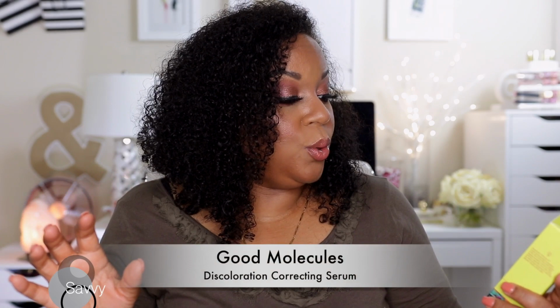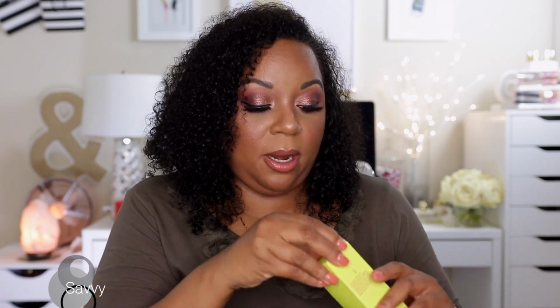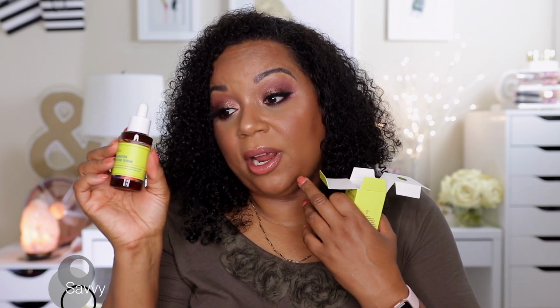This is how this was sent to me. I'm on the Good Molecules PR list, and they sent me the Good Molecules Discoloration Correcting Serum. And I've actually received this before, which is good because I can keep one here and keep one in my apartment. And I really wish they'd send me another one of that overnight exfoliating treatment. I'd like to get that again. This targets discoloration and promotes even skin tone. I actually probably need to start using it right now because I had a little bit of a breakout and it's going to leave a dark spot.